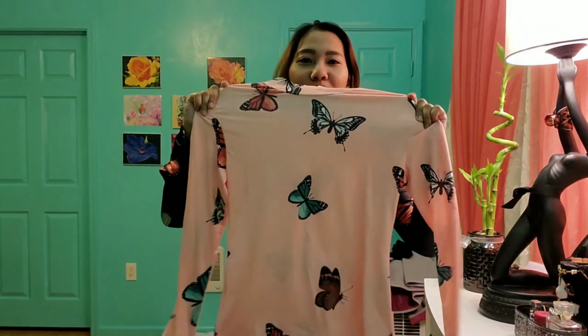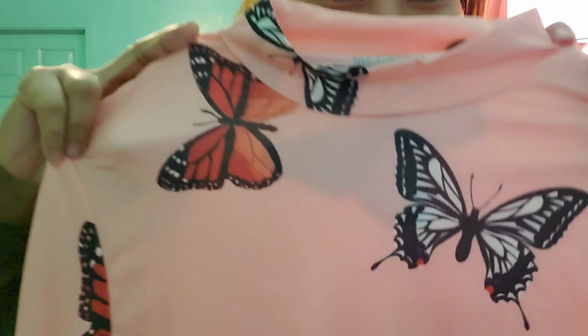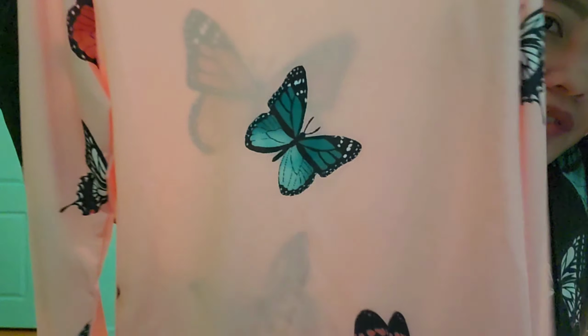Okay, so we're gonna fit this once again. They're just the same size, guys. It's also a small size. Look how pretty the butterflies are. Oh my God, I super love the butterfly, you guys. Look, it's perfect. Okay, let me try this on.